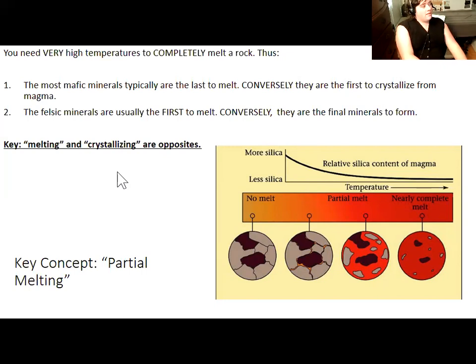So the most mafic minerals are the hardest to melt. Mafic minerals are stable at really high temperatures, and so you have to melt a rock to a really extreme degree to get all of the mafic minerals to melt. And conversely, mafic minerals are the first to crystallize when you have a magma cooling and forming a rock, whereas the felsic minerals are usually going to be the first to melt, and they're going to be the final minerals to form.